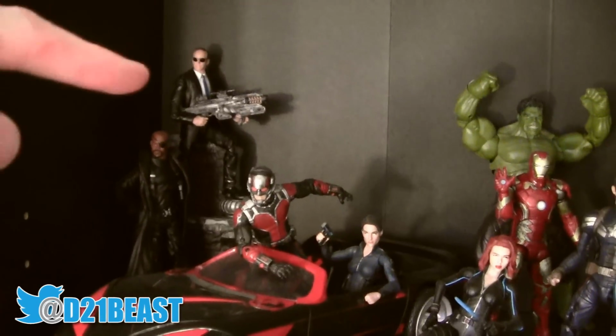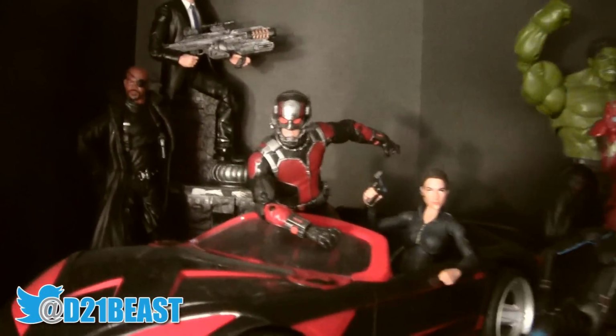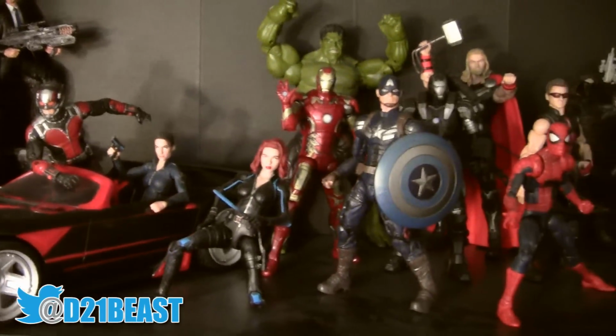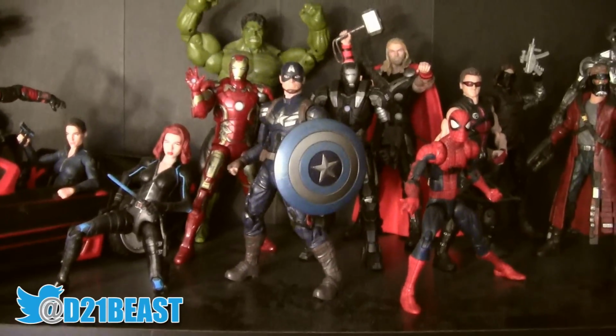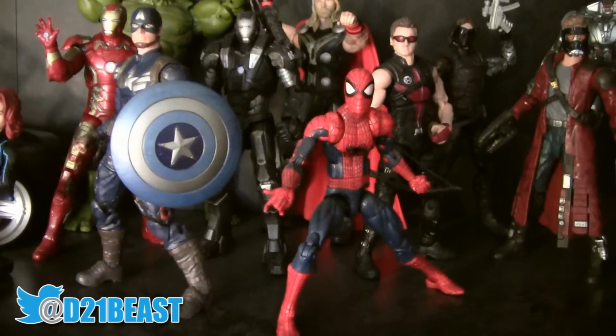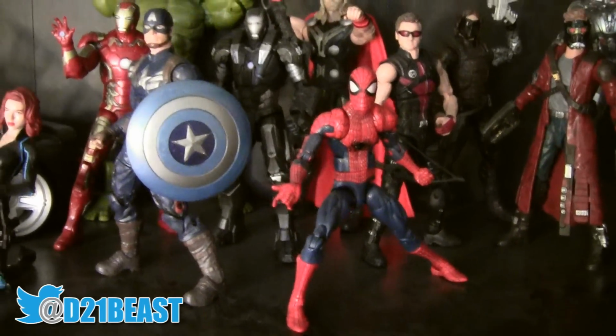But of course, then we have Coulson and the Sam Jackson Nick Fury figure. There's that Avengers assembled Ant-Man figure that was released when the movie was in theaters. Very sneaky of Hasbro to do that. Then we have the Age of Ultron Black Widow that came in the Amazon box set. We've got the Amazing Spider-Man 2 Spidey figure. Still don't have the Civil War Spidey figure, but I'll be changing that out as soon as I get him.